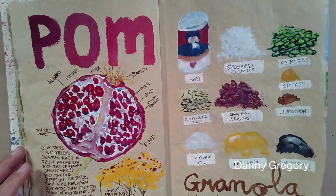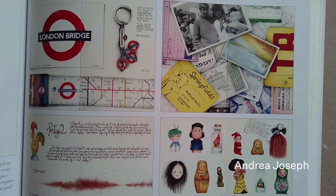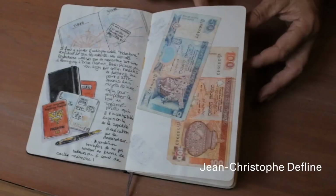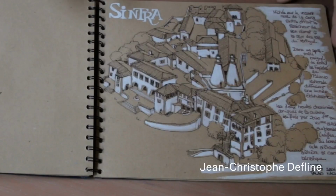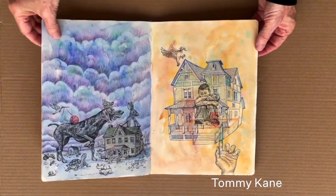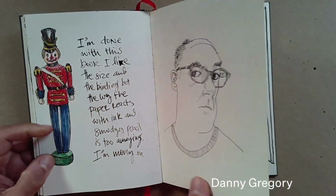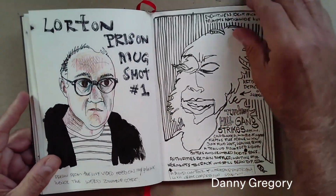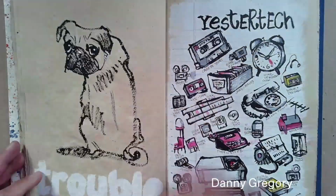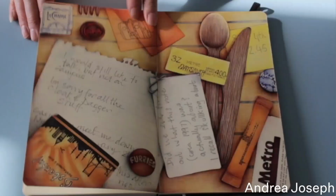We include writing and lettering. We can paste in ephemera like tickets and stamps and souvenirs. We draw maps and diagrams. We use our sketchbooks as a lab to experiment and to stretch out in new directions, or as an assistant to collect notes and lists and ideas and phone numbers, or a playground to just have fun.